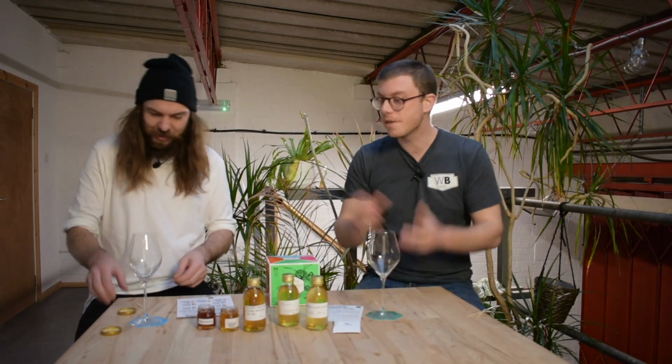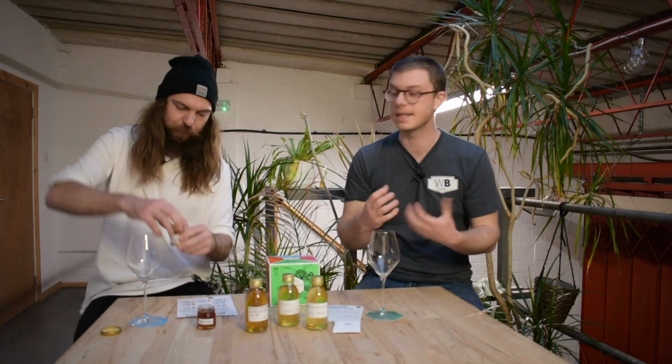Yeah, fair enough. But I think what's really cool about these two honeys is you can see the difference between them. So the orange blossom honey is quite a distinct, kind of sharp flavour almost, and the other one's a bit more rounded. So you can kind of see how we're going to use that as we make our meads.